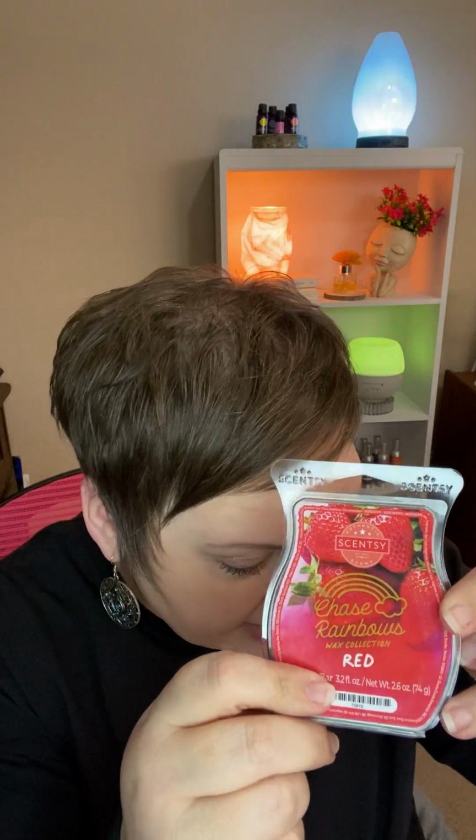So the first one is red. And originally, the packaging said Chase Rainbows, and it was called Red. And it made it into the catalog. They're calling it Rainbow Red. When this tester came, I said, is that my red? Did I make it in the catalog? And so I looked up the scent description, it's the same, smelled them. The Chase Rainbows Red is called Rainbow Red in the catalog. And what would you imagine red to smell like? This smells like red.